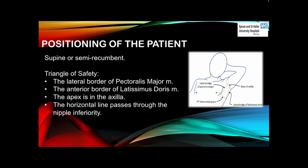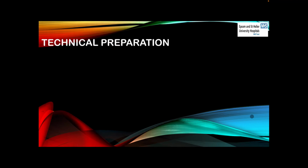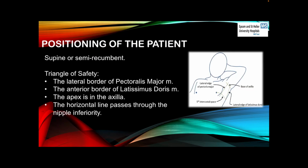It is bounded by the lateral border of the pectoralis major muscle, the anterior border of the latissimus dorsi muscle, and the apex of the triangle is in the axilla, and the inferior border of the triangle is formed by a horizontal line that passes through the nipple inferiorly. So this is what we call the triangle of safety. Also, we have to mention that the insertion will be anterior to the mid-axillary line.